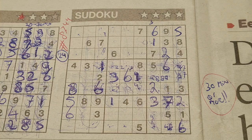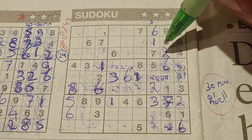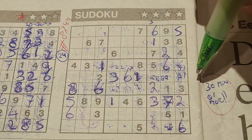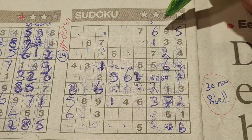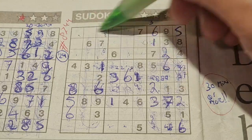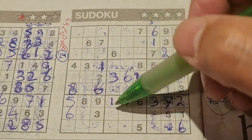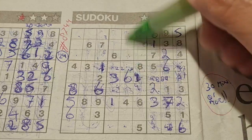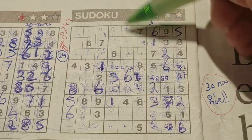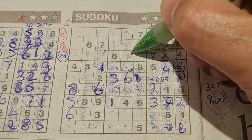Twelve minutes already passed. Still thinking. 7. Come on. 1 in this column, 1 in that column, so the column between, the middle column, the only 3 places left, one should be here, here or there. We have 1 in second row, no 1 there. 1 could be here, could be there.